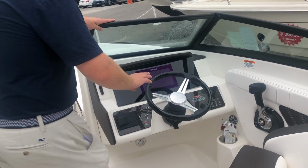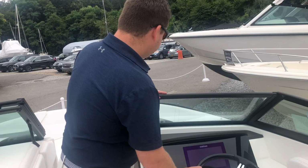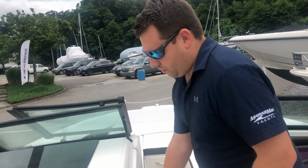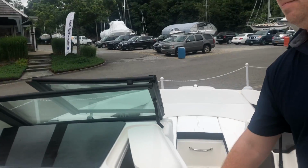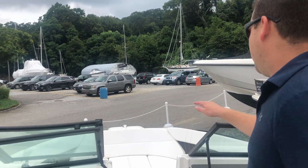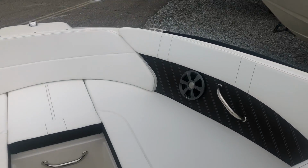Completely redesigned helm, Fusion stereo, and a flush-mounted Simrad screen. This boat also comes with a head. And then forward, you're going to have two forward-facing loungers and opposing seating.